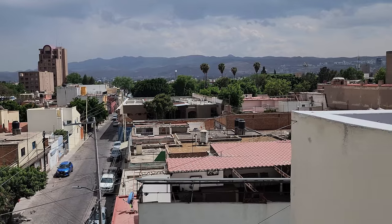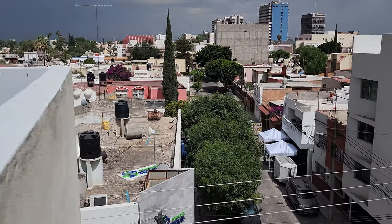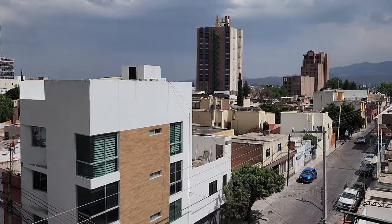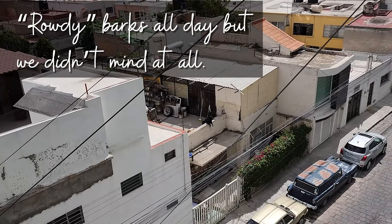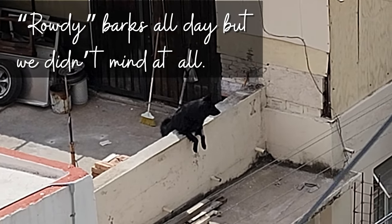Welcome to San Luis Potosí, says the perro. Where are you, perro? Can I see you? There you are. Oh, little perro. Hi, little perro.